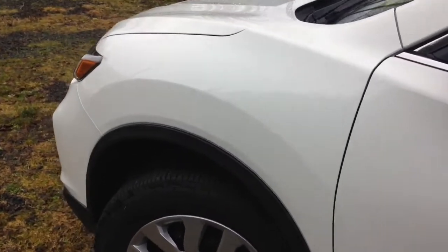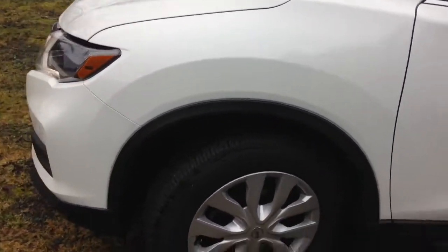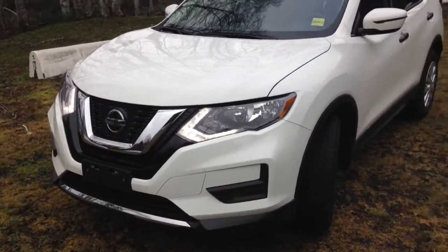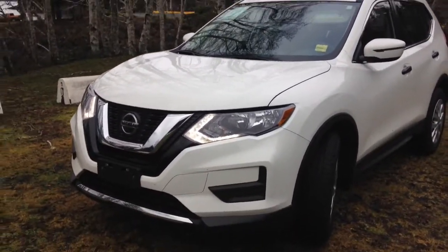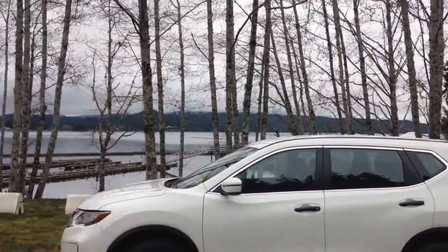And I really like the fender flares as well here. They're really subtle, not painted or anything, but it gives you a little bit of a wider stance and just a bit of a sportier look to it, which is really cool. Nissan knows you guys are going to take this vehicle out and have some adventures in it, so they knew what to do. And it looks really great with the ocean as a background.